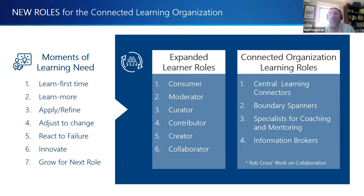So the first 5 are still here: learning for the first time, when I need to learn more, when I need to apply or refine, and when I need to adjust to change or react to failure. Those are all elements that definitely drive towards meeting a need that they have, so it's very learner-centric. I love that. But we're also seeing some emerging needs beyond adjusting to change or failure, which is a reactionary response. What if you need to proactively innovate and think forward before something has gone wrong or before something has externally changed? How do you actually go about innovating? That's a new need of how you start to wrap some learning components around that, and then growing for your next role, which is moving into a future position. So these are things that we're seeing that predicate different locations, different types of needs, and different types of information coming in when they need to wrap that.